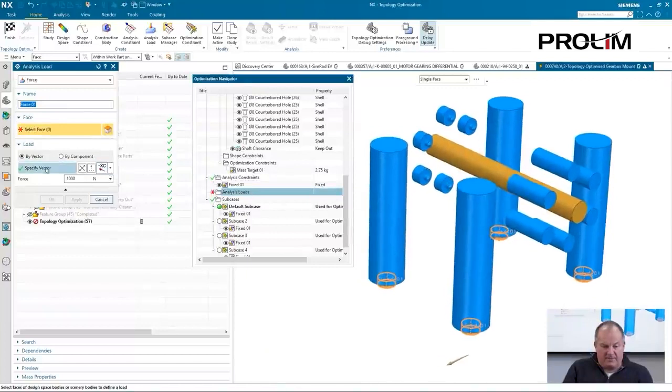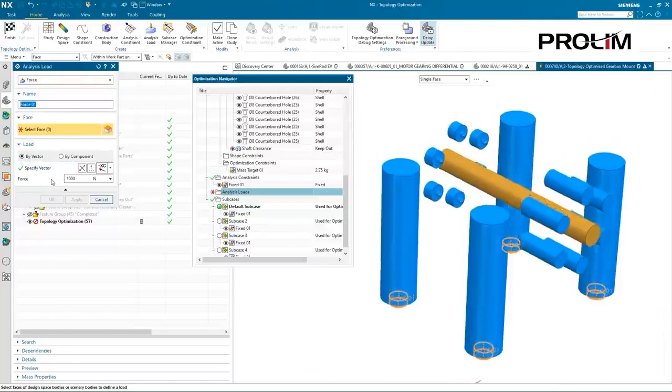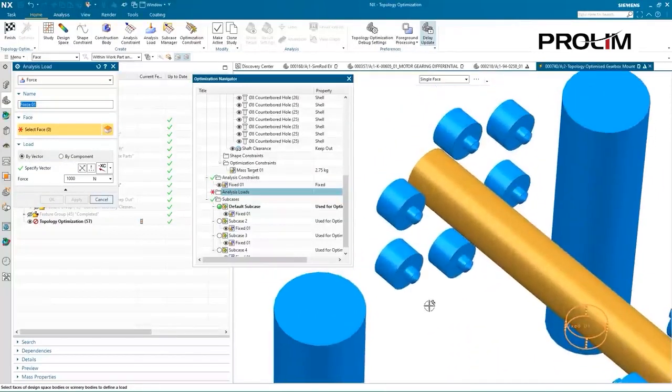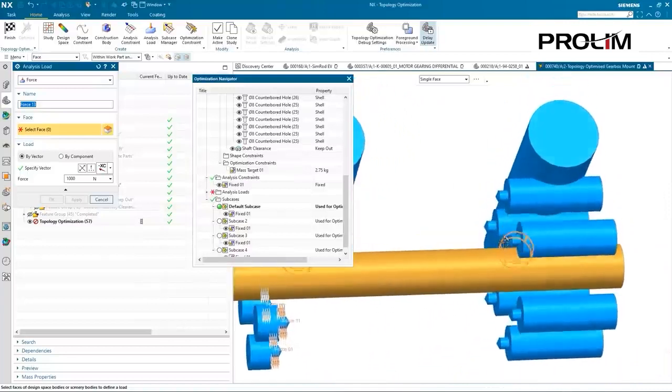Okay, so I can specify a vector or a component. In this case, I'm going to go for a vector, specify a value. And now I need to attach these loads to areas of the bracket. So these fixing holes, for instance. So again, I just pick on the faces and attach these loads to the one side of the bracket and then the other side of the bracket.